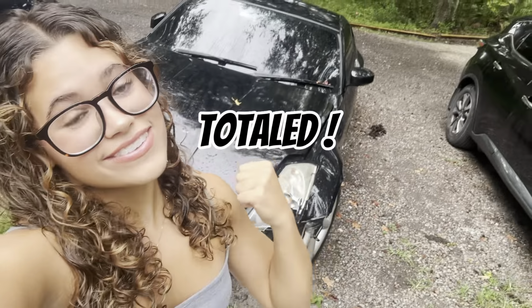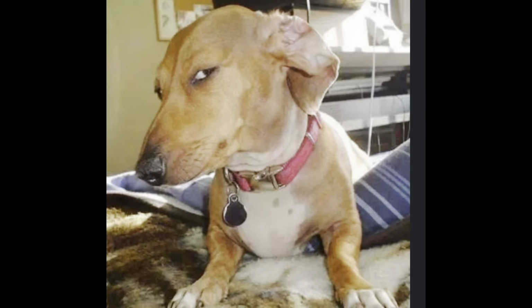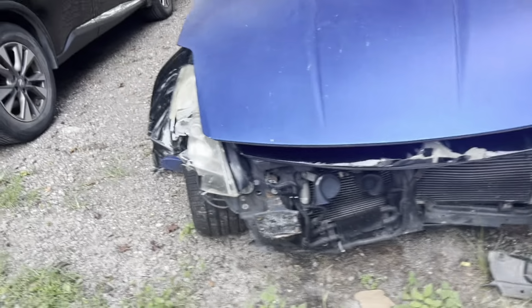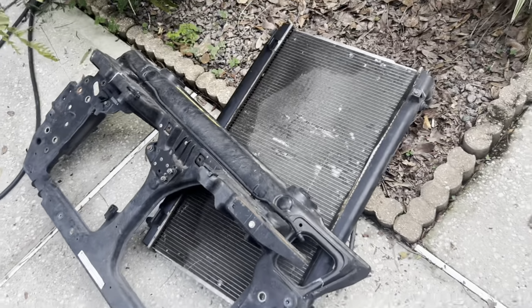As you guys can see, I totaled my 350Z that I just got 2 months ago. Damage is pretty bad. The airbags went off too, guys. Engine is still good, honestly, it's just the radiator and probably some other stuff. Check out the new hoodie. And then this is the radiator core support that I got.